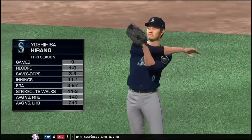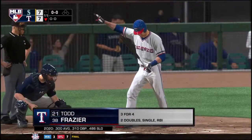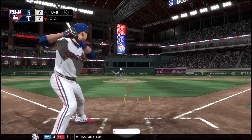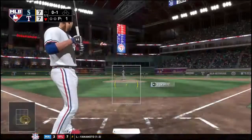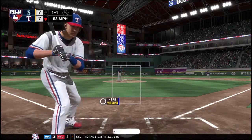Yoshihisa Hirano jogs in from the bullpen, and it'll be the closer's job to try to keep this ball game tied here in the 11th. Set now for the bottom of the 11th, and that'll give way to the third baseman, Todd Frazier. Grounder down the line at third, but this is foul for the first strike. Into the windup, here comes the 0-1.